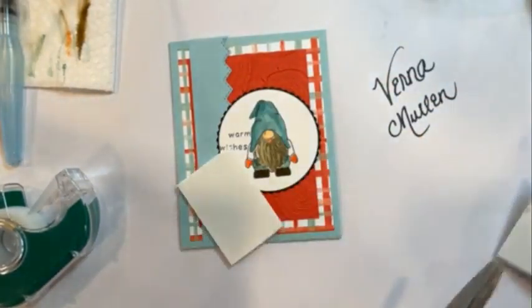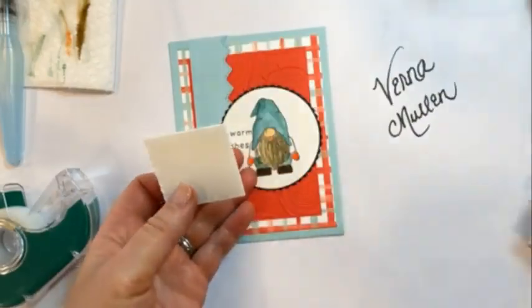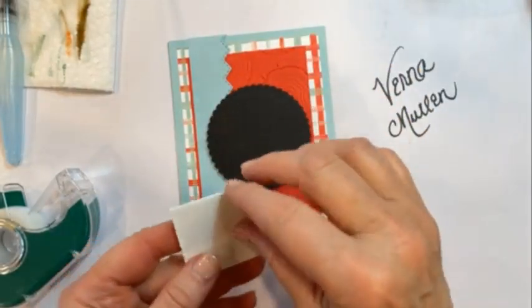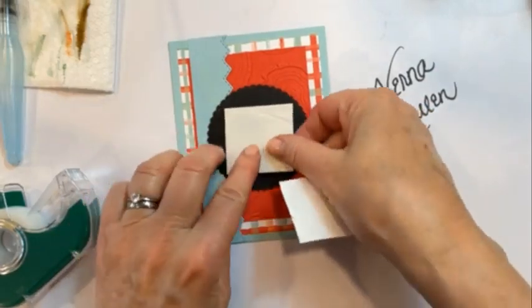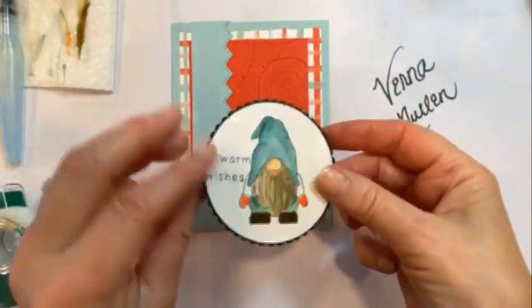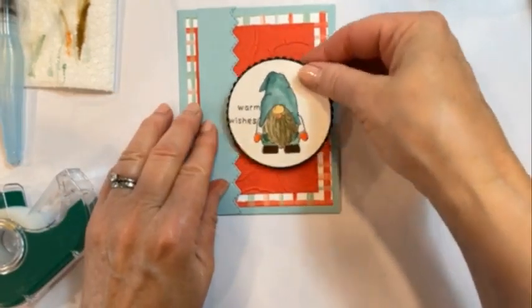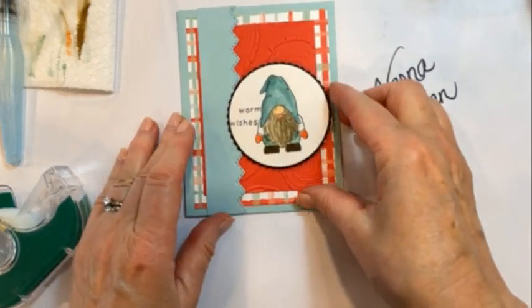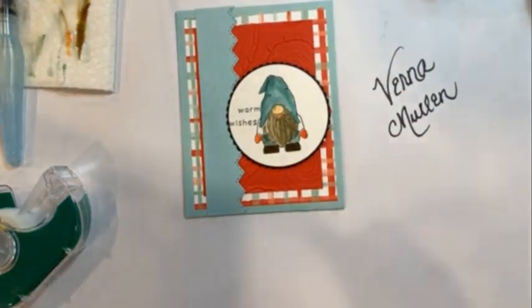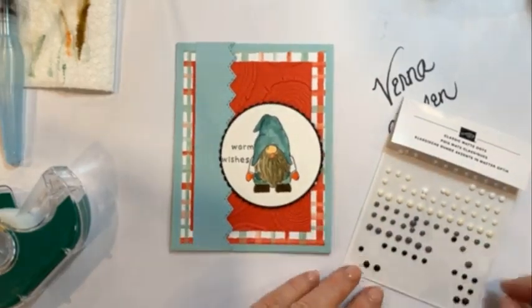This is our foam adhesive, which is nice because it's big. Takes less time to put on than the dimensionals. All right, so warm, put that straight. I want him over a little more. Warm wishes, and let's add a couple dots there. And I'm using the Classic Matte Dots. And I will use black.